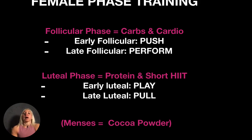So this is the female phase training, as you guys know. Remember, you are going to be doing this lower body fat protocol in phase 1, the early follicular phase, when we push. It's important that you pull back at some point during these 4 weeks, and I prefer it to be in the late luteal phase when cravings are really high. So rather than trying to exercise in phase 4 and fight with willpower, I prefer you do the lower body fat protocol in phase 1.